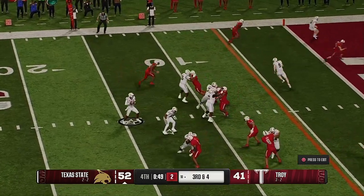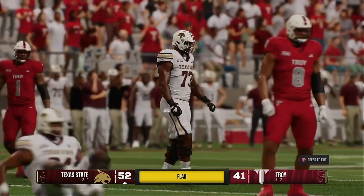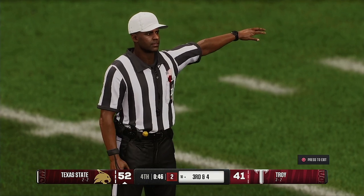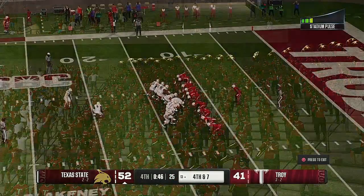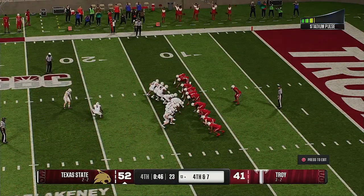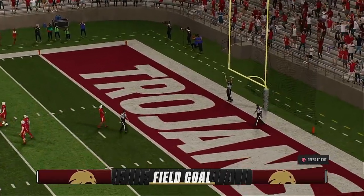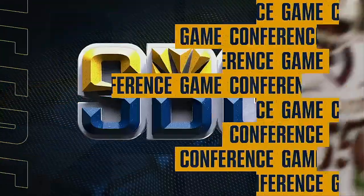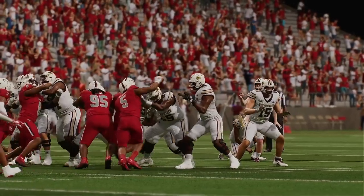Looking for a man. It's McCloud. Skips away from pressure. And the quarterback goes down. There is a penalty flag on the field, but I think the defense might have the option just to take this play. They'll decline the penalty here and let the result of that play stand. They'll send out the kicker here. It's good. And that lead grows even bigger. That makes the score Texas State 55, Troy 41.